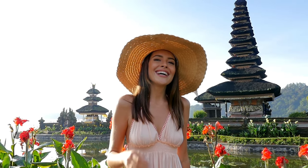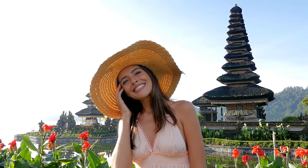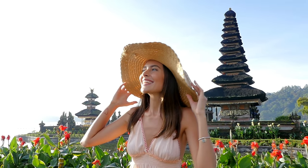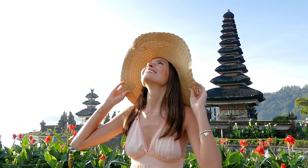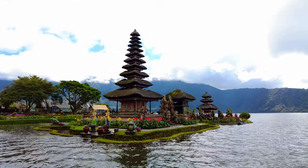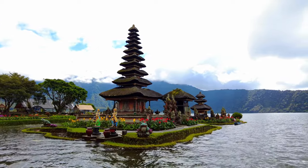Visiting this temple is an experience like no other. The blend of traditional architecture with stunning natural scenery is breathtaking, offering endless photo opportunities and a chance to experience Bali's serene side. Plus, with the cool mountain air and peaceful lake views, it's a refreshing escape from Bali's busy coastal areas.